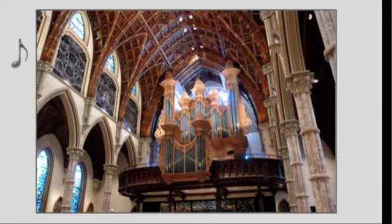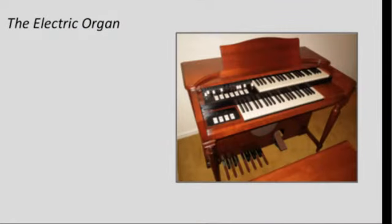Now, at this point, you might remember the tiny little organ in the church where you grew up, and you might say, that really wasn't connected to huge pipes in the wall. Well, that's because in 1935, Lawrence Hammond invented the electric organ, which gave small churches the chance to use the organ in their services. The Hammond organ had a distinct sound and became very important in many different styles of music. And perhaps you remember this old song.